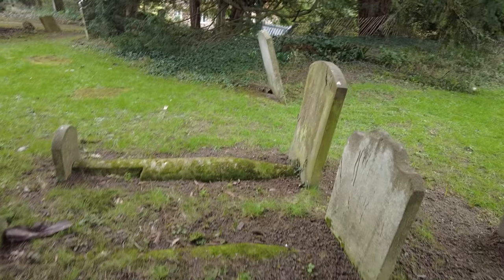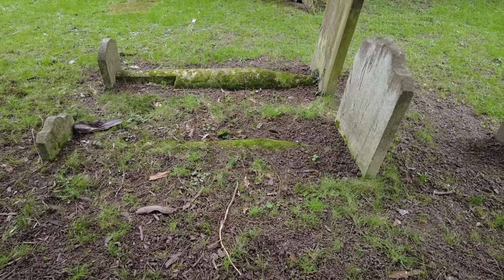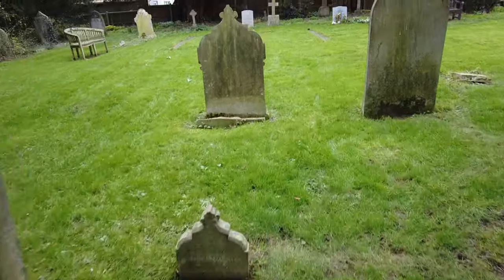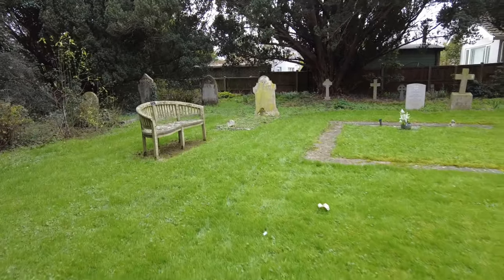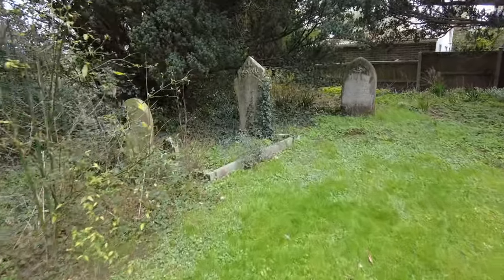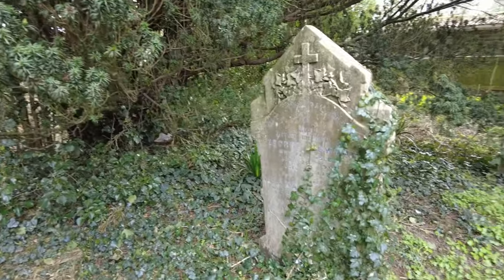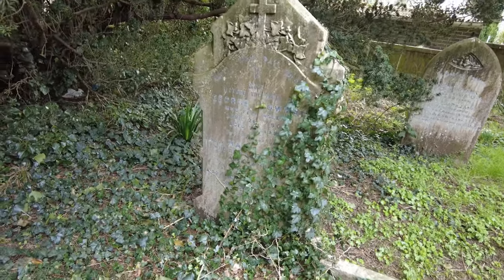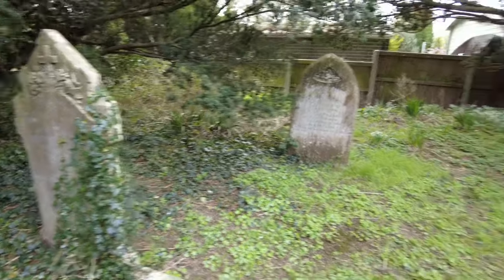Look at these. These have actually either sunk or, I don't know. They're very old, some of these. Early 1700s, 1800s. Just drawn over here to this stone. It looks quite ornate. And it's obviously a family plot. I can only make out one date, 1900, I think it is, something like that. So, beautifully carved stone.